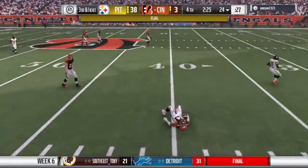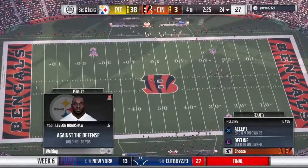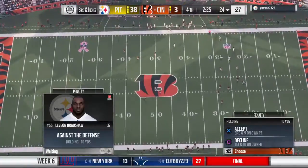And he fires one that's intercepted. Picked off by the free safety, Eric Berry. And they will set up shop at their own 41-yard line.